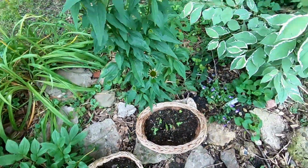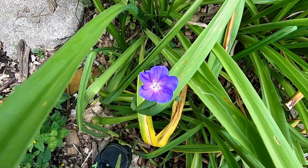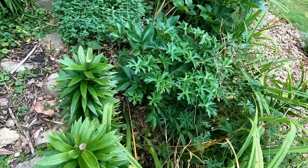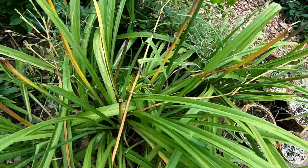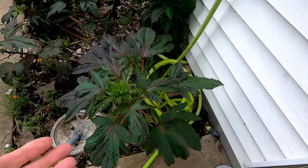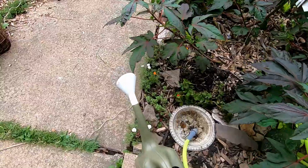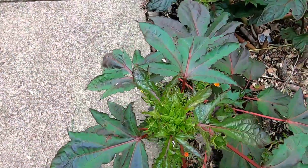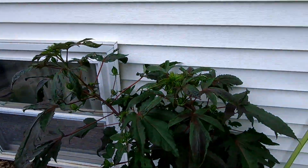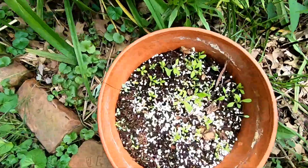And here's this hardy geranium I planted here several years ago. It's been blooming like crazy all summer long. And the plant is over there, and it's just spread all over in here. All the blooms coming on this hibiscus here. Oh, there's quite a few germinated in this pot.